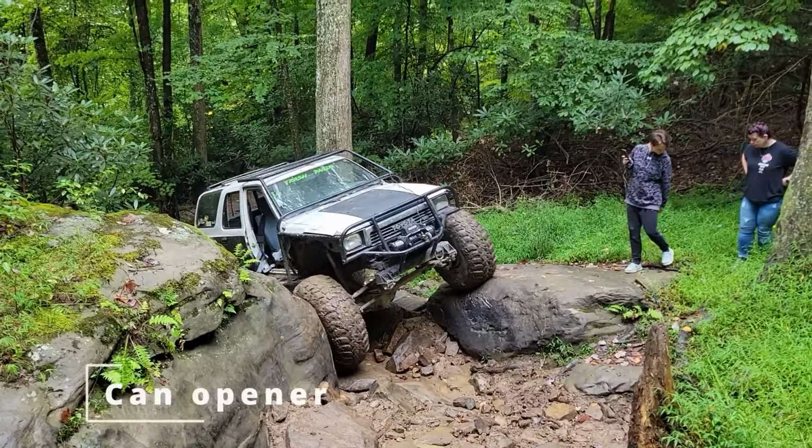We're gonna work our way up here. Right now, it just looks like a bunch of slick rock. We're following some buggies that just came through here. They made quick work of it, so maybe we'll be okay. But yeah, Trail 5, Chadillac, Good Evening Ranch. It's actually not raining right now, but it's been raining all morning.